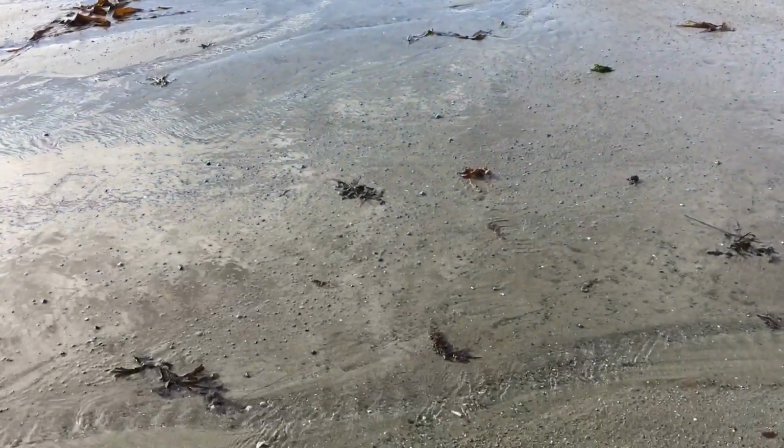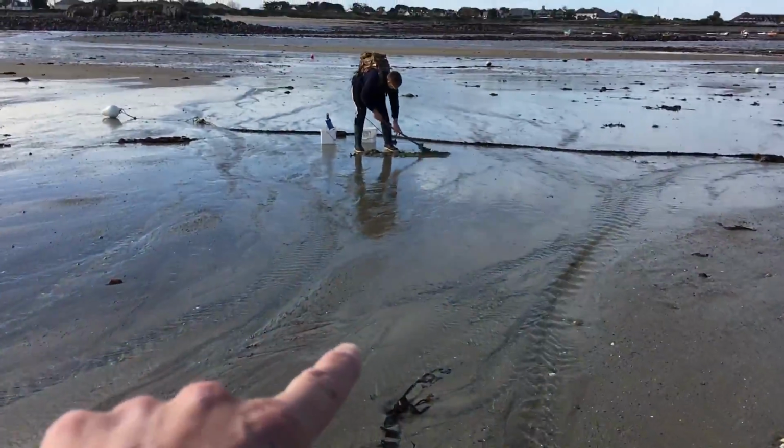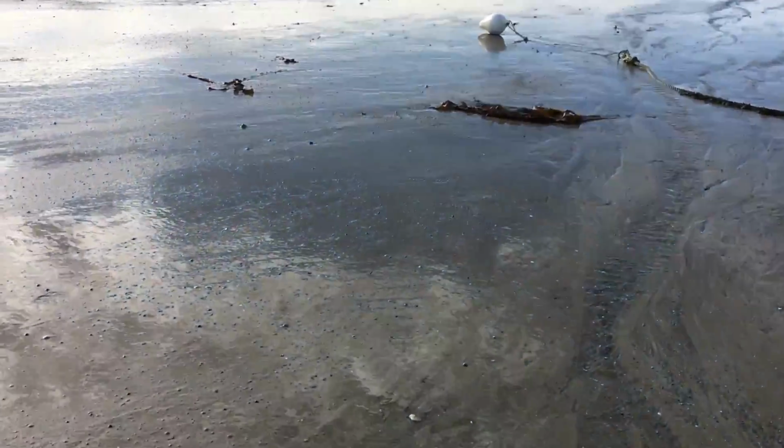Got a beautiful day today. What we're doing at the moment, we've got the rake out, as you can see. Sam's just raking away. And what I'm looking for is the bigger clams. You usually find them sitting on the surface.